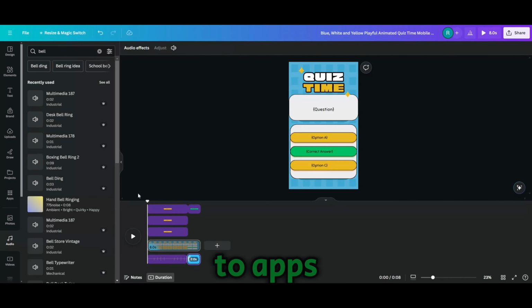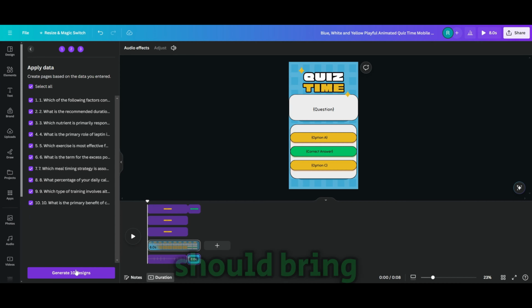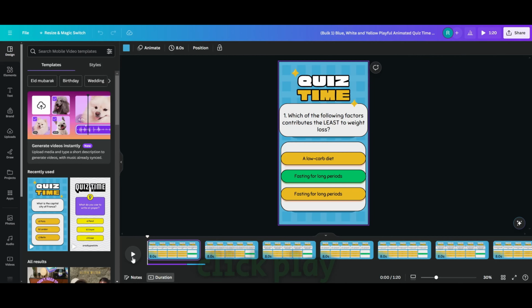Now go to Apps, select Bulk Creation and click on Continue. Click Generate and it should bring you to a new tab. Now, let's click Play and see how it looks.